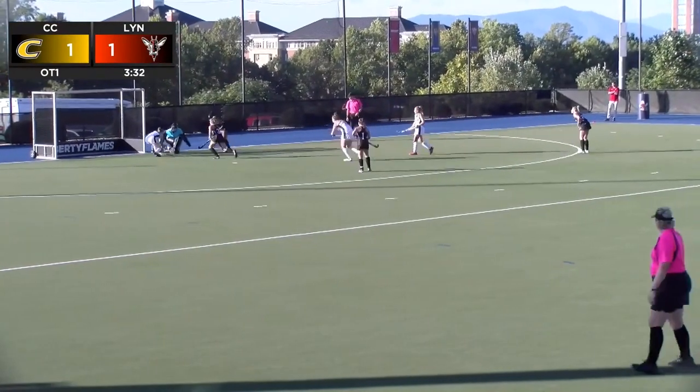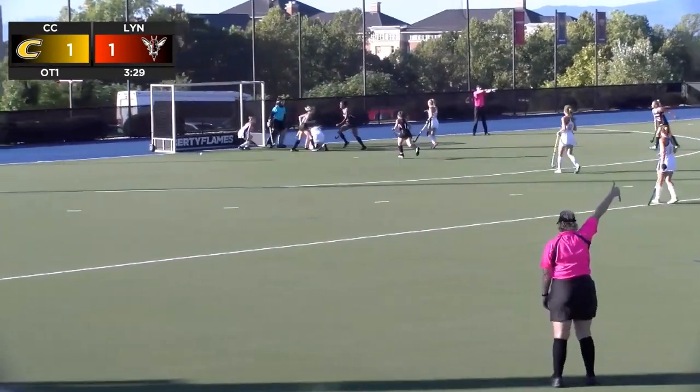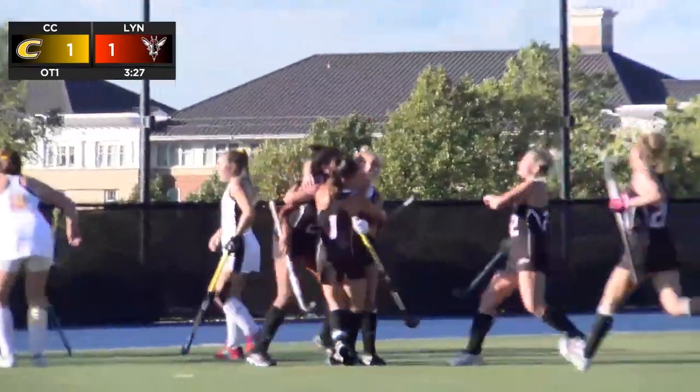Romero sends it back to Boatwright. Ball still live. Game winner! Brittany Claiborne with the golden goal.